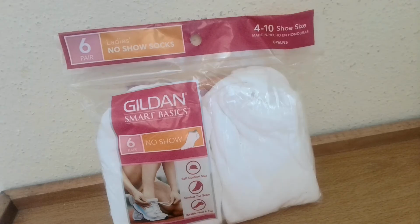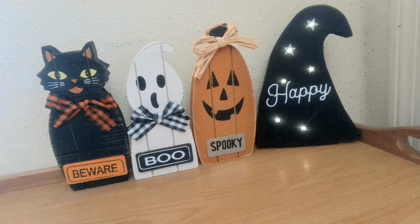Look at these warm and cozy Gildan Smart Basic socks for women. An entire 6-pack of no-show, pristine white socks. These were bought by Lisa, and then Willow bought 2 more. And lastly, look at this set of 4 super cute artisan-looking signs. This entire set was bought by Willow.